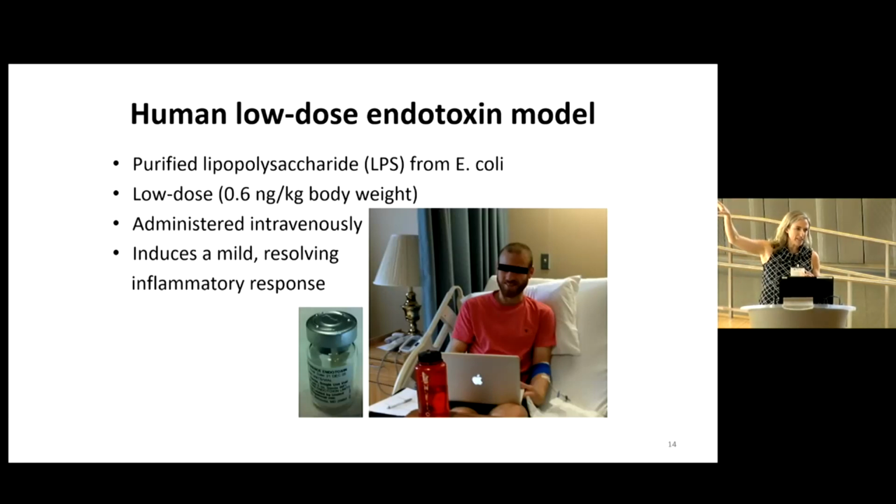And so what we did in our research was we translated that to humans, and we used a purified endotoxin that was derived from E. coli at a very low dose that was injected intravenously to induce inflammation throughout the entire human. And that way we could look at the inflammatory initiation and that resolution phase.